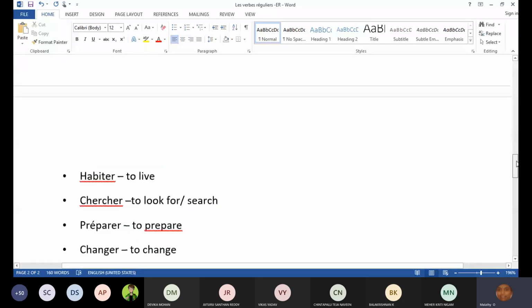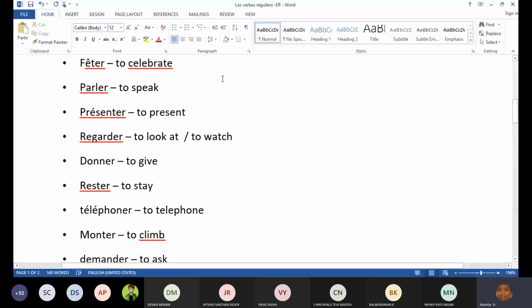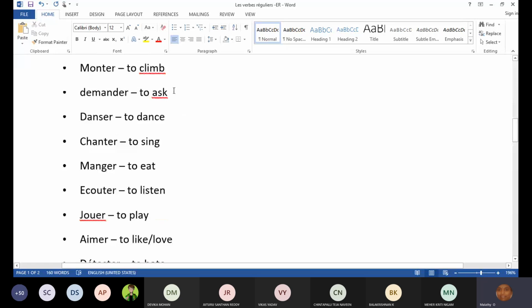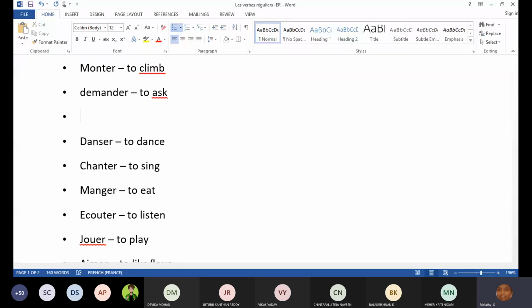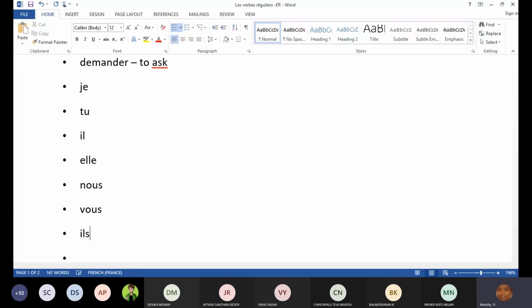Okay. So now, let me just conjugate a verb called demander. Shall I conjugate demander? Now let's see the different spellings of demander. So for that, I need to know about the subjects that I've already introduced to you. Je, tu, il, elle. Personal pronouns. So according to these personal pronouns, the verb is going to change.